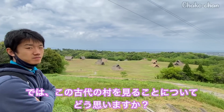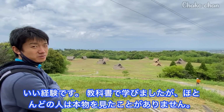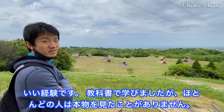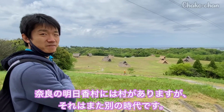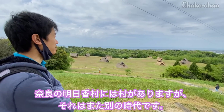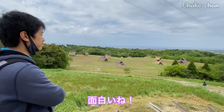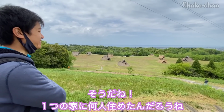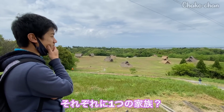So what do you think about seeing this ancient village? It's a nice experience because we learned in the textbook, but we never seen like a real one. I don't think in Nara we have this type of houses. Yeah, I haven't seen these buildings. There's Asukamura, which is like a different type of style, a different era. So yeah, it's really cool. Yeah, actually they're pretty small. Yeah, how many people are supposed to live in each one? I don't know. Like each family or something?